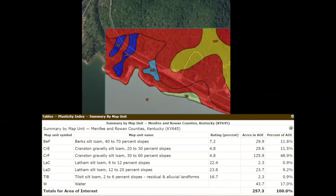I started pulling up. I got curious. I pulled up Web Soil Survey. Here is the plasticity index map for that same area. And if you look, this is Latham silt loam right here in the bottom. This is where we had the soil damage. The PI for that is 22.4. The other soil, this is where the 25% road was up in here, which is Cranston, Bradley, silt loam. It's 4.8. So that really put a light bulb off in my head whenever I started seeing that. And I'm like, this is something I can give to my foresters.